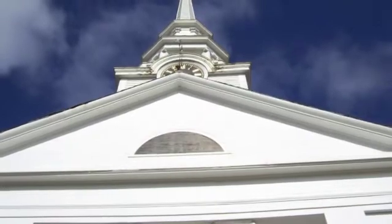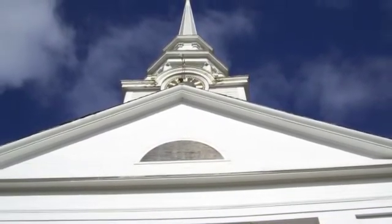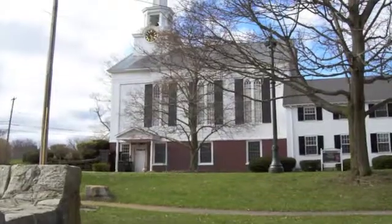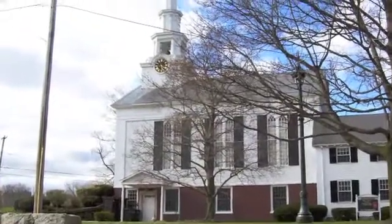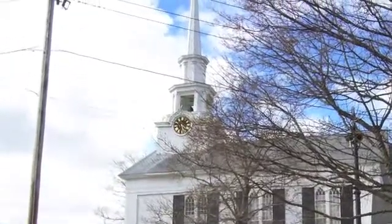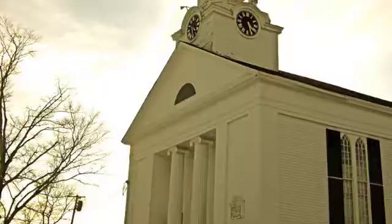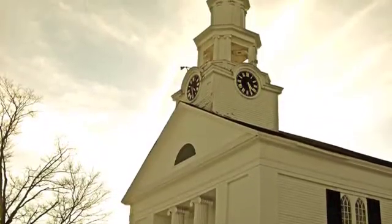In closing, the church is an icon located in the center of town and holds a piece of history dating back centuries. The clock and the steeple define us to visitors as the classic New England town, and the deterioration of the steeple and the clock need to be addressed sooner rather than later. The congregation respectfully asks for your approval of these funds and looks forward to a successful project.